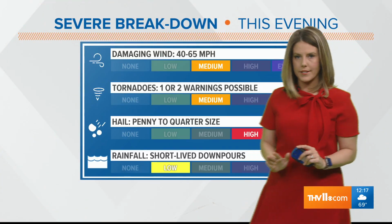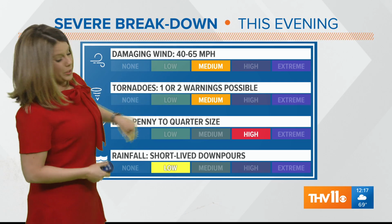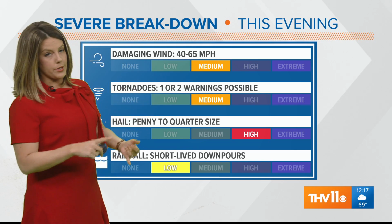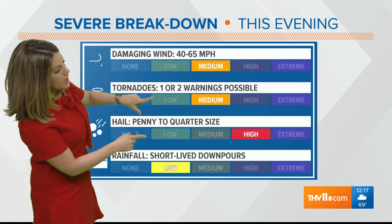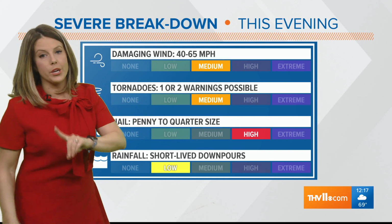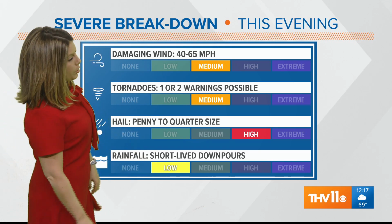Let's break down the threats. I've changed these since I was doing them last night. So wind, still keeping at a medium threat. Tornadoes, I've brought that up a bit. One or two warnings are possible. Make sure you have the conversation with your kids. Have that safe place in mind. Penny to quarter size hail on the higher end because of that area of low pressure. Not going to be a widespread hail event, but some measurable hail possible.